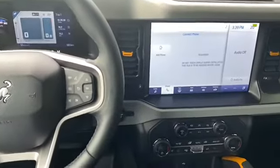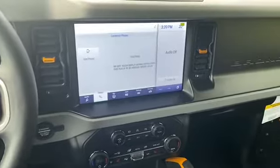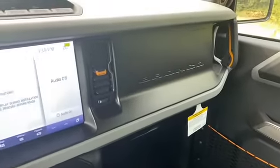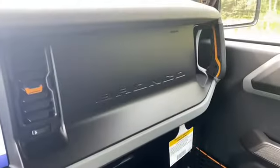Looking ahead at the 12-inch LCD stacked touchscreen, we have options such as navigation, Bluetooth audio, as well as a B&O audio system.